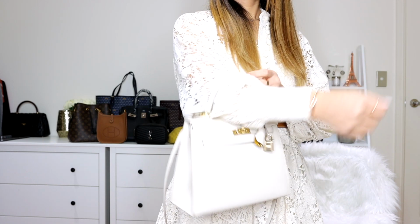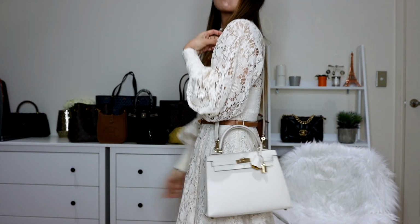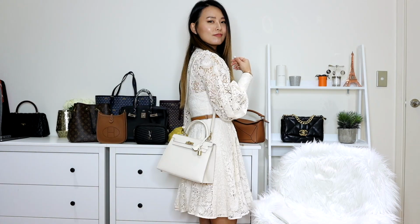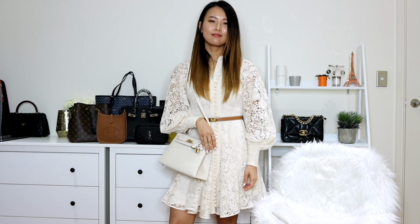Craie is such an elegant color. It pretty much goes with any outfit as well because it is pretty much a white canvas, but I generally only use it with lighter colored clothing such as lighter colored dresses, neutral types of colors, light denim, white jeans, because I just don't want any color transfer on my beautiful Craie baby. But yeah, that is my favorite, but probably the third most used Hermes bag in my collection.